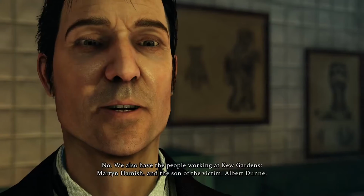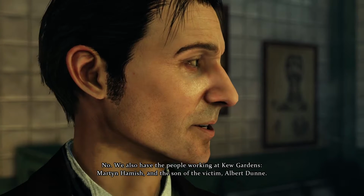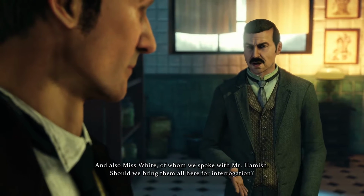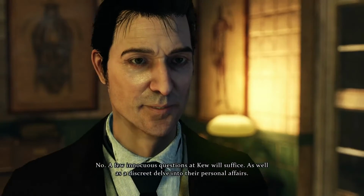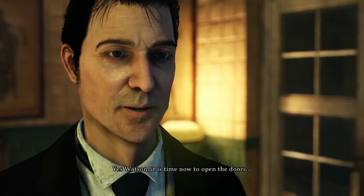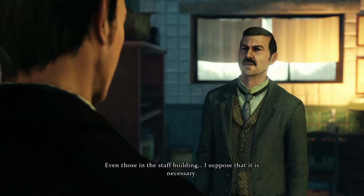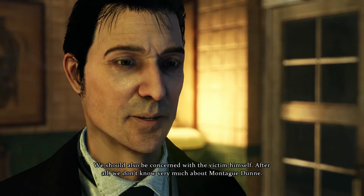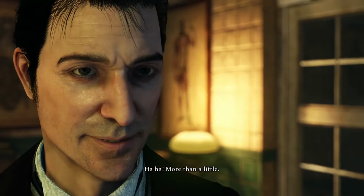Is that all we need to do? No, we also have the people working at Kew Gardens. Martin Hamish and the son of the victim, Albert Dunn. And the lady. And also Miss White, of whom we spoke with Mr. Hamish. Should we bring them all here for interrogation? No. A few innocuous questions at Kew will suffice, as well as a discreet delve into their personal affairs. Yes, Watson, it is time now to open the doors. Even those in the staff building. I suppose that is necessary. We should also be concerned with the victim himself. After all, we don't know very much about Montague Dunn. You're enjoying this already, aren't you? More than a little.